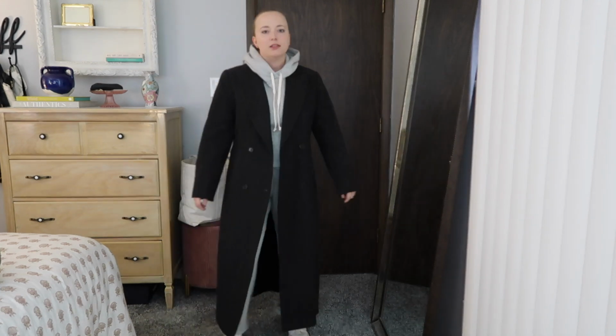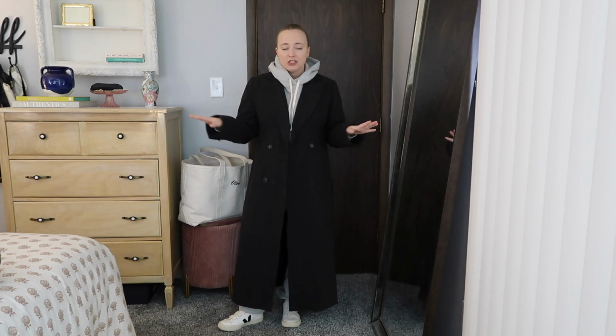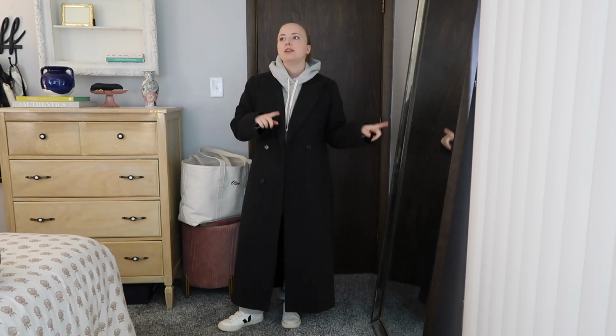I definitely bought this because I love the fit of it. But anyways, this coat is the coat that I'm going to be bringing on our trip. I don't want to have to shove it into a suitcase, and it's going to be cold where I'm leaving and cold where I'm arriving. So I think planning to wear your coat is the best thing you can do just to get it onto the plane with you.